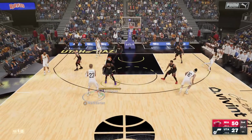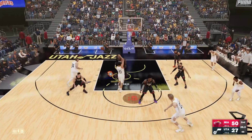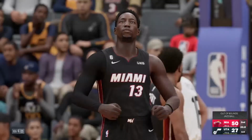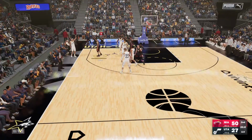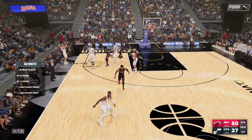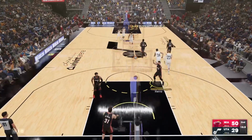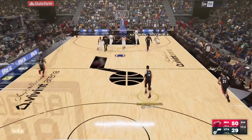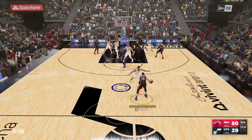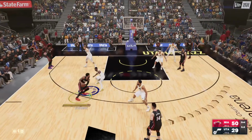Pass to Fontecchio. Over to the left wing. There's a screen. And Adebayo sends it back. And Bam aptly describes Adebayo's defensive impact. He packs a punch in there. There's 21 seconds left in the first half of basketball. Well, Picasso couldn't have drawn that up any better. Perfect execution off the inbound. Hero with it. 7 points in the game. Pass to Vincent.